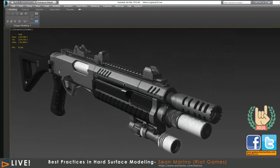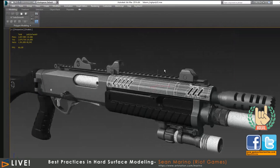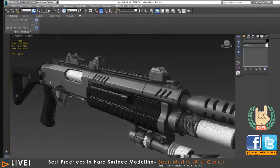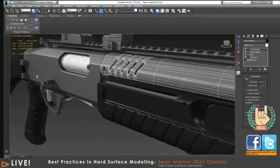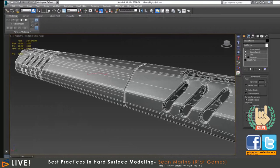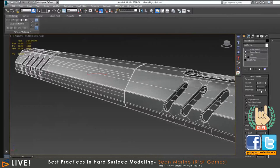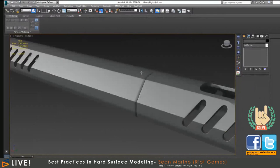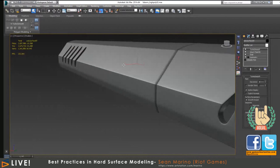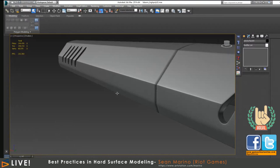One of the key features that I stick with this version of Max for is that modifier, quad chamfer, where I can throw that modifier on here and tell it how much or little I want my edges to be. If I was making something super high fidelity, I might have very sharp edges like that. But in the case of a game asset, keep it a little bit looser.